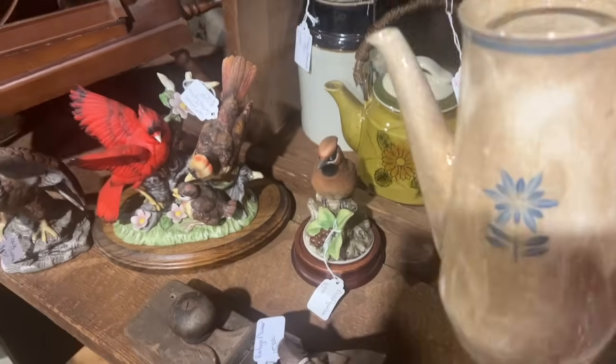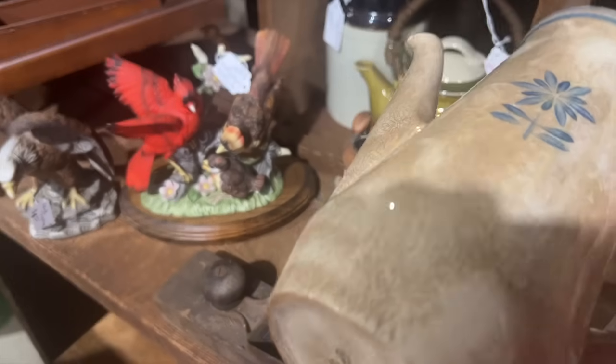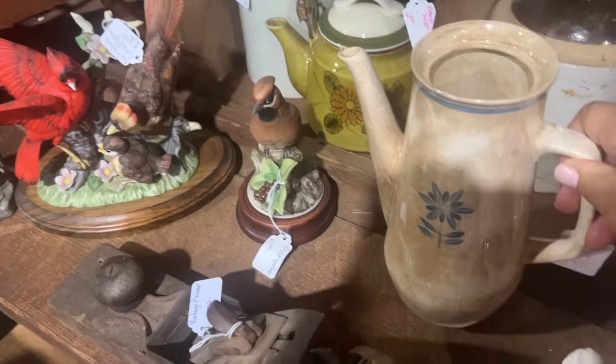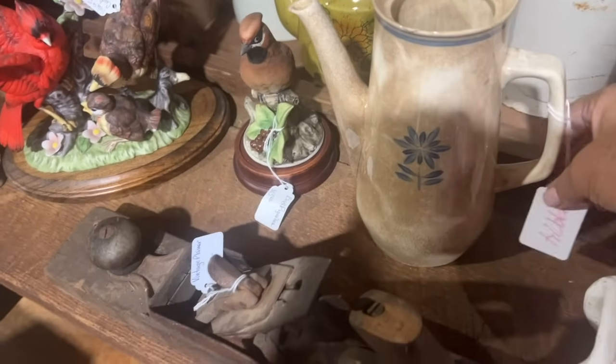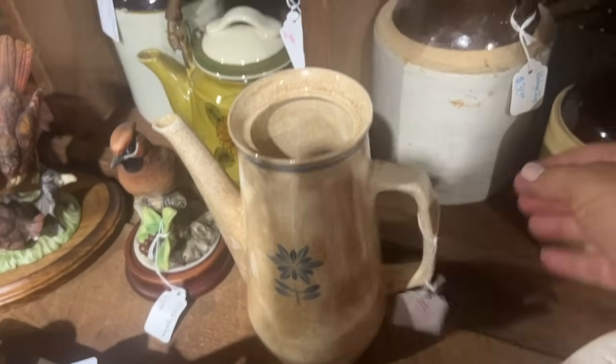I saw this stained coffee pot and I was so drawn to it. I adore the staining and crazing, and I thought this piece was so pretty. I could see it with some flowers in it and some flags. I just thought it was really pretty.